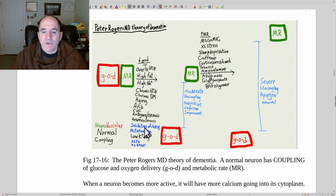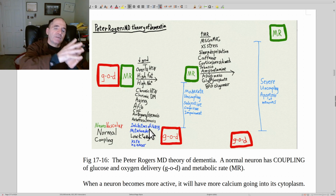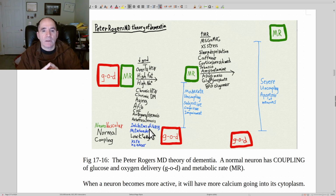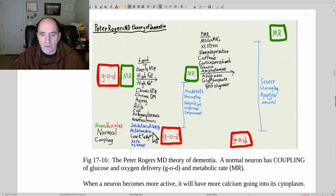All right, if you have inhibitors of SERCA, remember SERCA was the sarcoplasmic endoplasmic reticulum calcium ATPase, and that's to pump calcium from the cytoplasm into the endoplasmic reticulum of the neuron. So if that pump's not working, more calcium accumulates in the cell cytoplasm, and the cell is overactivated.